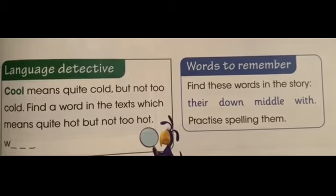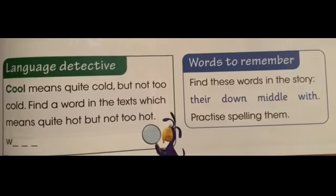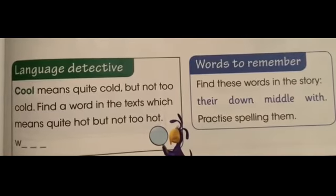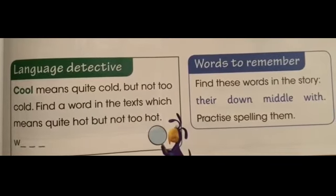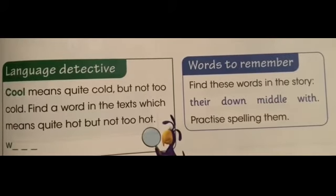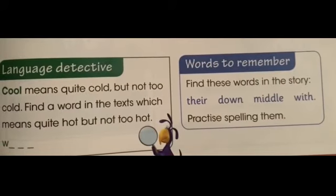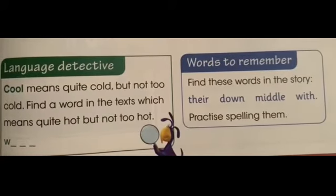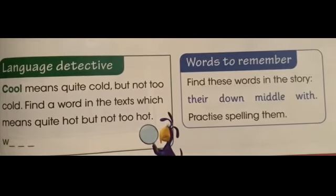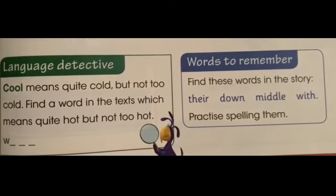The last issue here, look at the language detective. Cool means quite cold, but not too cold. Find a word in the text which means quite hot, but not too hot. It begins with the letter W. Yes, warm. W-A-R-M, warm.